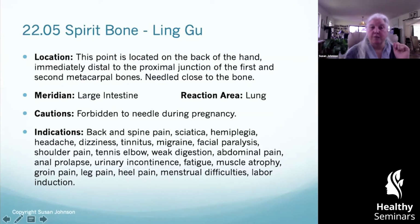We see groin pain, leg pain, heel pain, opposite side leg, menstrual difficulties, and labor induction. Why? Because Hagu, colon 4, is forbidden to be used during pregnancy. That means it's a really good point for inducing labor. So we use it.